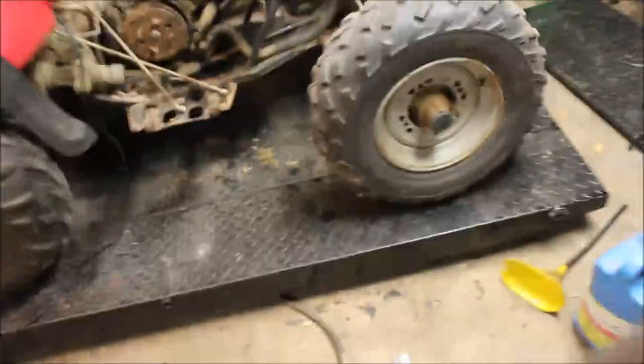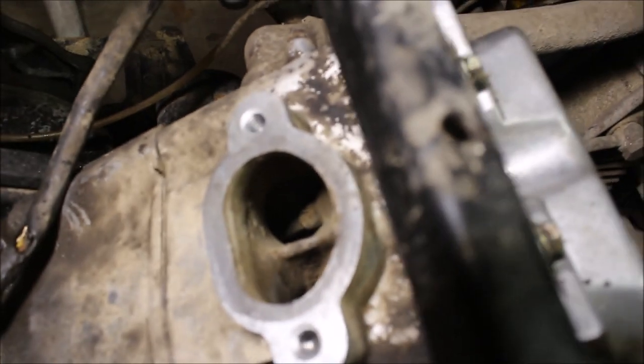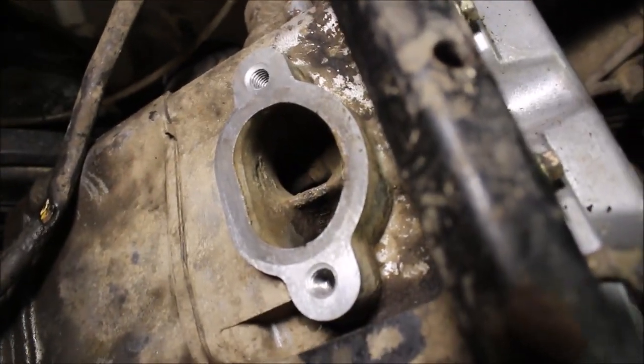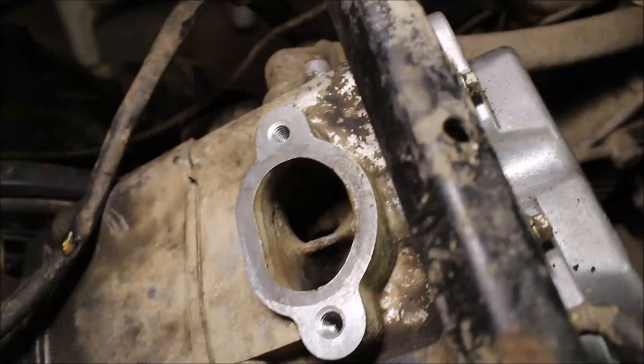I think I got her cleaned out pretty good. Maybe you'll be able to see it now. We can see it. At least I can see the valves. Before there was just a layer of crap in there. So that's cleaning up pretty decent. I might clean it one more time. Soak it with a little more gas.